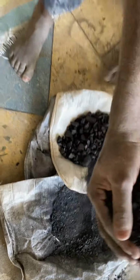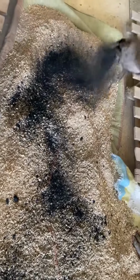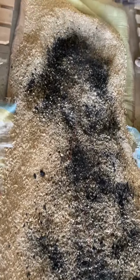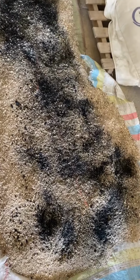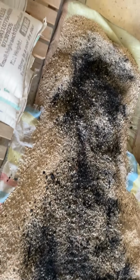So now, there we are mixing the charcoal. So this is charcoal powder, we'll call it that. This is a secret recipe, not known by many, but only us. Only a few. Okay. So this is breaking down the chemical components in these feeds.